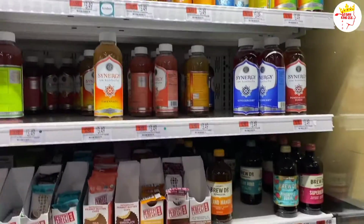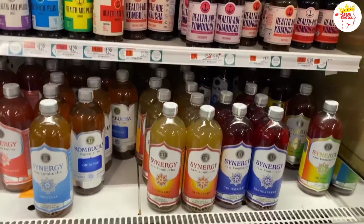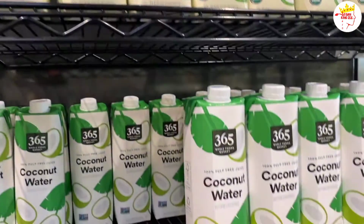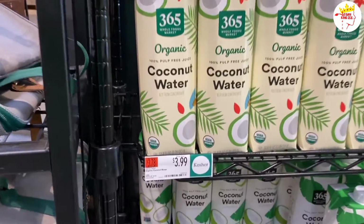Guys, y'all already know, when it comes to kombucha, GTS is my thing. Check out all the big bottles. You got some coconut water, both organic and regular, and it's a good price, $3.29. Can't go wrong with that, guys.